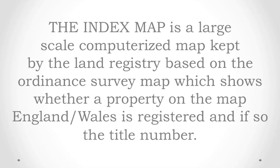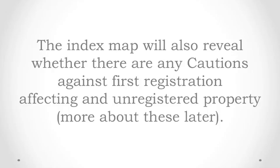The index map is a large-scale computerized map kept by the Land Register based on the Ordnance Survey map, which shows whether a property on the map of England/Wales is registered, and if so, the title number. The index map will also reveal whether there are any cautions against first registration affecting an unregistered property. More about these later.